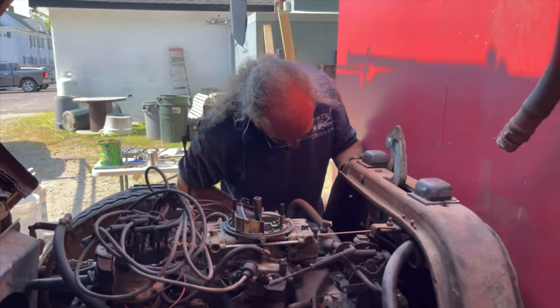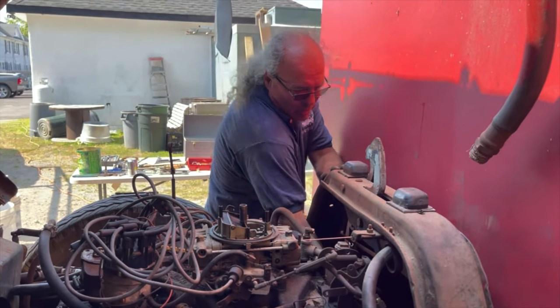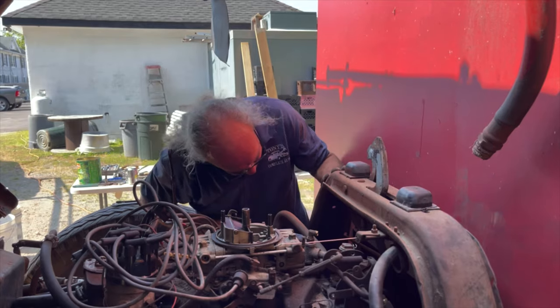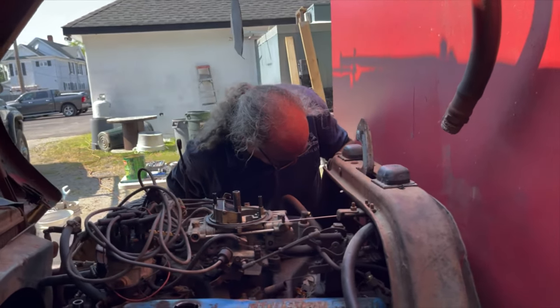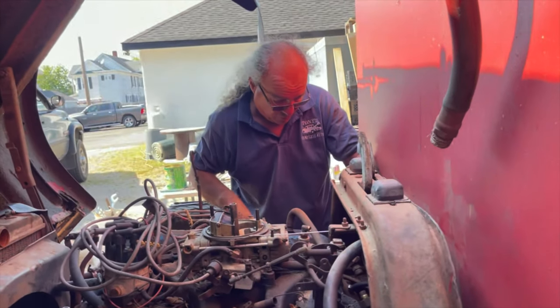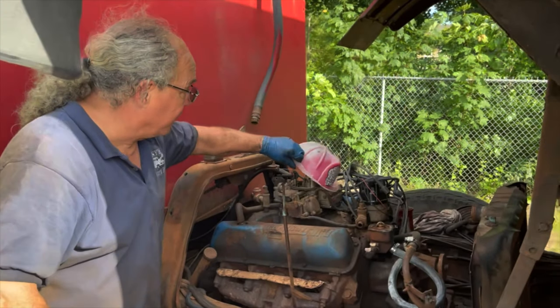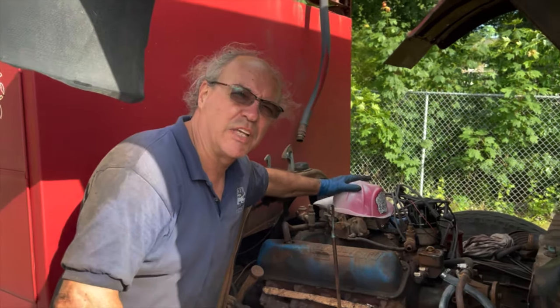forest in here, waiting for a forest fire from these freaking manifolds. My Lord, I can't even reach it all. Well, we had to figure out how to get all that out of there. Well, I guess when you get under there to start popping them bolts out of the tranny, you're going to have to do something, because they're definitely in the way. We should make an air cleaner out of that. That should keep the water out.